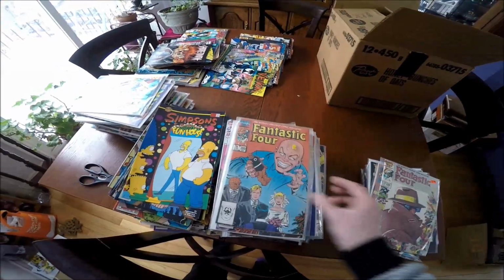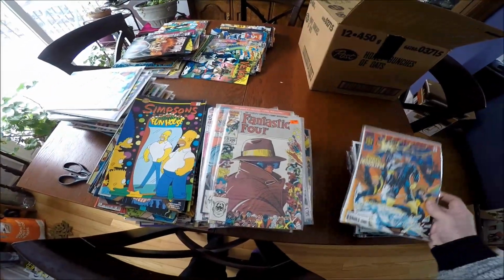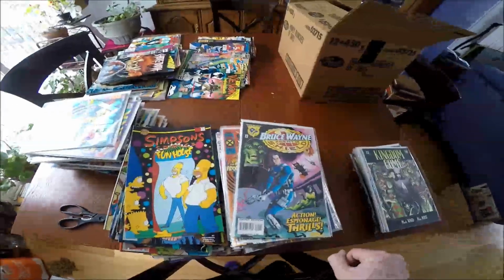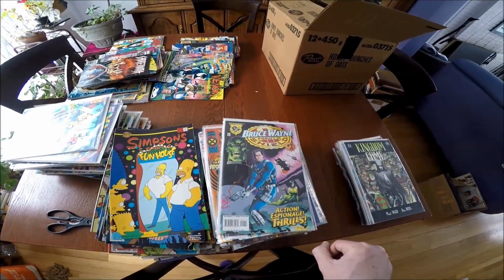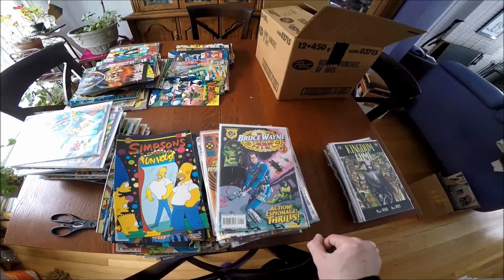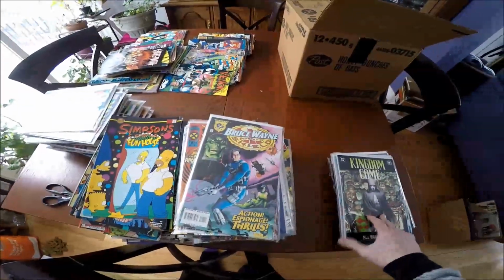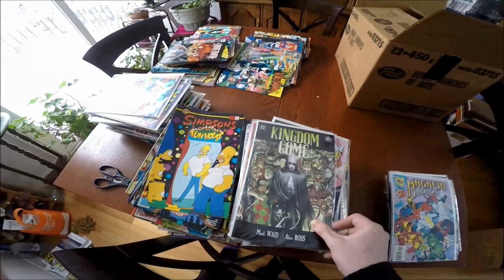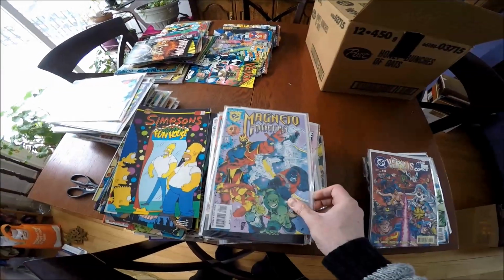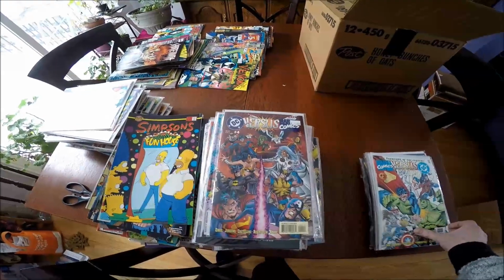Amazing. Fantastic Four 300. Marvel's 25th anniversary of Fantastic Four. Age of Apocalypse. Oh, here we go. This is the classic Amalgam where DC and Marvel Comics combined and made a mix of each of their respective popular characters. Oh, here's a good book here. Kingdom Come. Another Amalgam issue. DC versus Marvel.